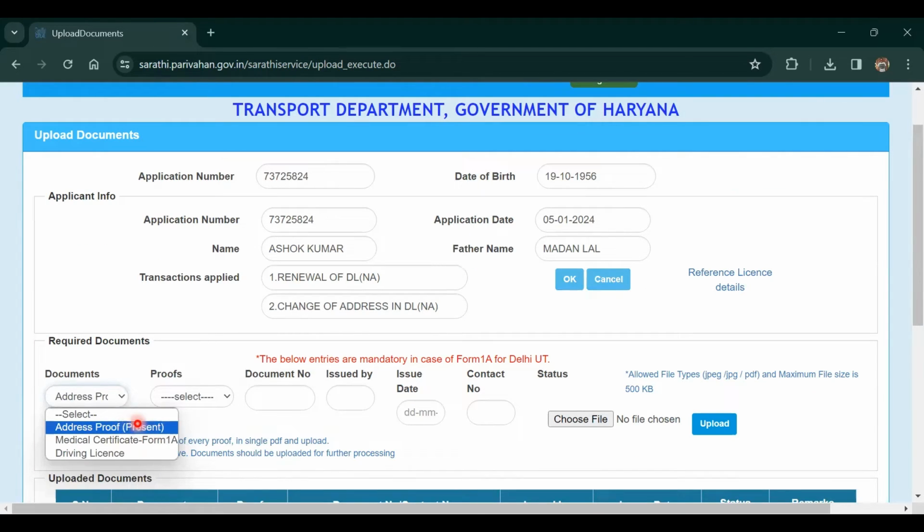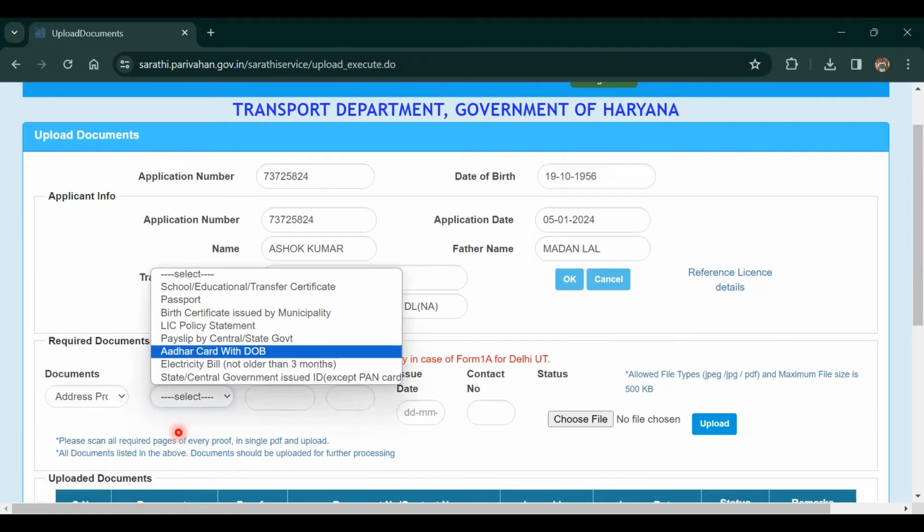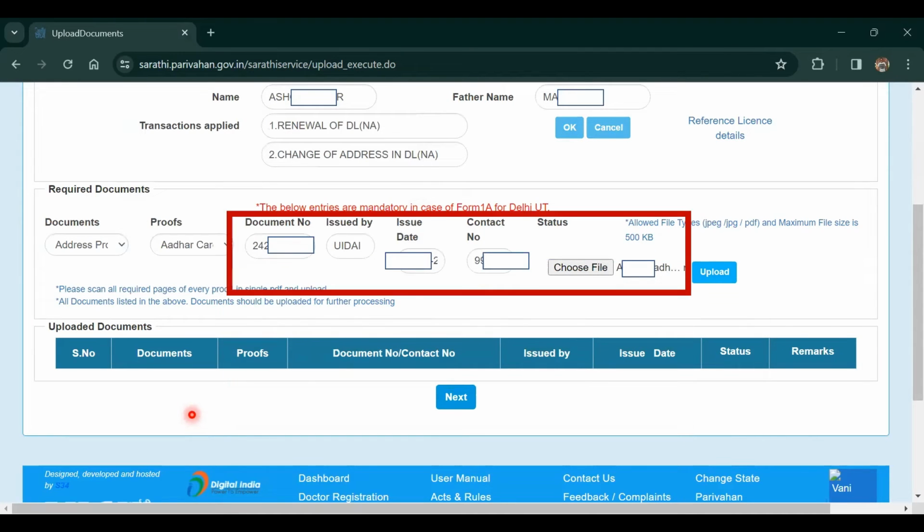It will show you all the documents that only you need to upload, no other things. So you choose one by one. For example, you choose your address proof, then select whatever address proof you want, passport or Aadhaar card. And then you put your document number, who issued this document. Let's say Aadhaar was issued by UIDAI. When was this issued? What is your contact number?